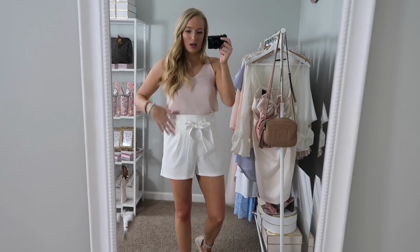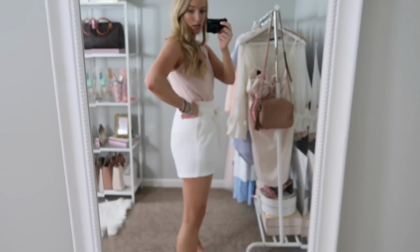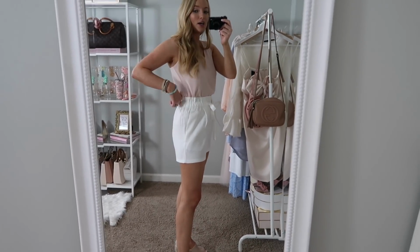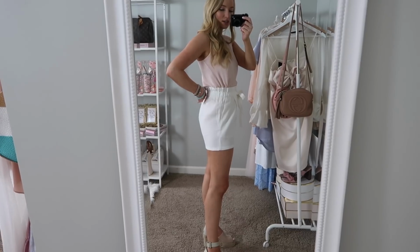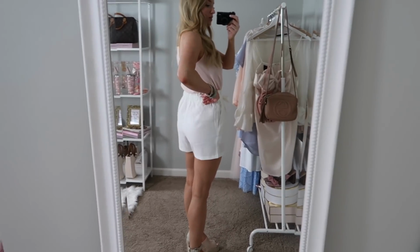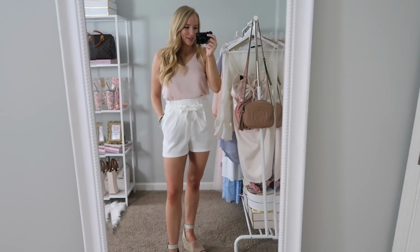You can see the outline of the pocket, and you do have to be careful what you wear underneath. I have neutral underwear on right now and I'm good, but I did have to pull my shirt up and over. It was all the way down in the beginning and you could just see the outline, and I don't love that, so I ended up bunching it up here, and so it's good to go back there.